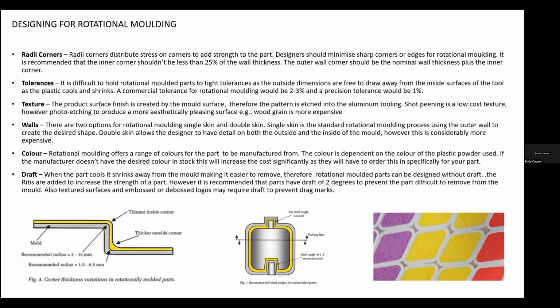For injection molding, if you don't have draft, you get drag marks, whereas with rotational molding you might not get drag marks. However, it is recommended that you have 2 degrees just to make sure you definitely don't get any drag marks from the mold.